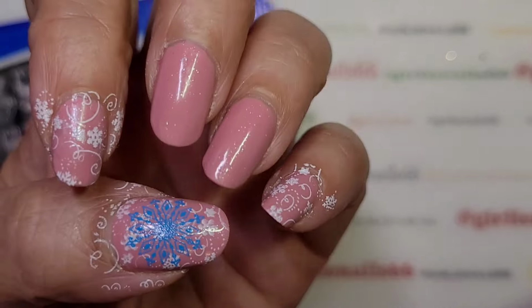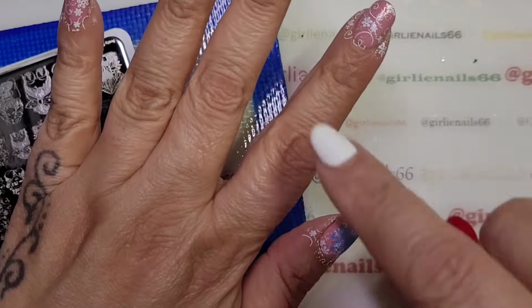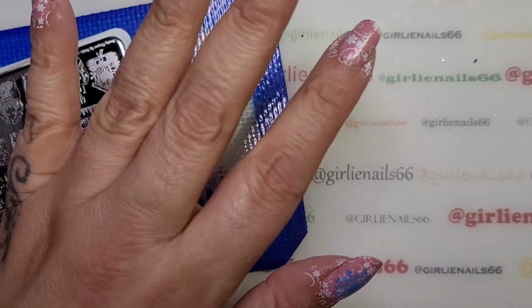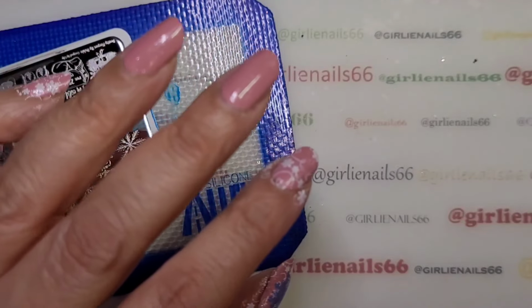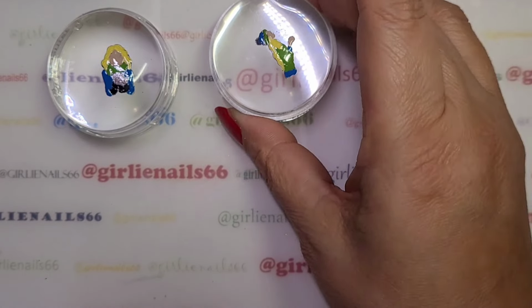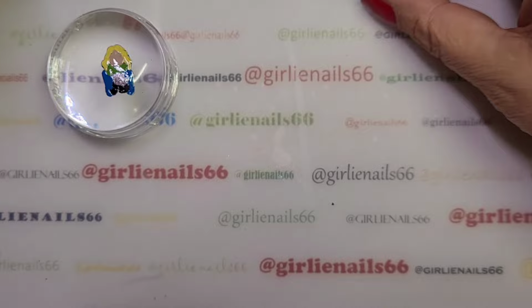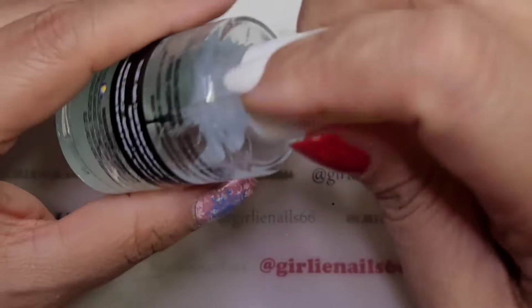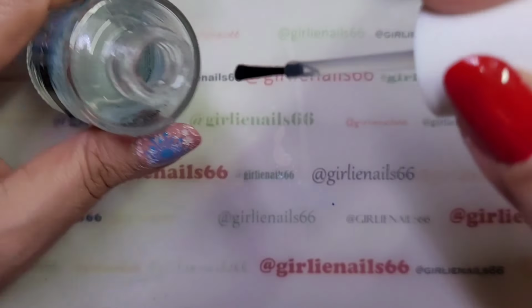What do you think? Okay, I'm gonna clean up my mess here, and then we'll be back. Because then my girls should be ready. Okay, one sec. Okay, so I think my girls are ready now. So we are going to use a sticky base coat, so I can attach them.